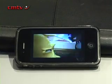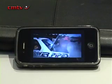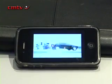DVB-H stands for Digital Video Broadcasting to Handheld. It's based on the DVB standard and is a special transmission mode that DVB uses to enable you to efficiently transmit video signals to mobile devices.